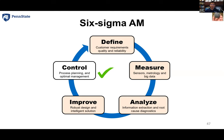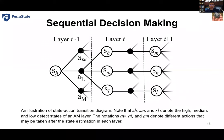Now, so far we have talked about defining the quality challenge, measuring the data, analyzing the data, and then improving the process. Now, what are the control challenges and how do we do the optimization of the process? So AM is very unique. You see, you have layer upon layer decision-making. So in layer T-1, the state is high, this is a state action transition diagram. S stands for state, A stands for the action. So SH, SM, SL denote the high, medium, and low defect state. So if you have a defect probability, there's a probability that this layer has defect.